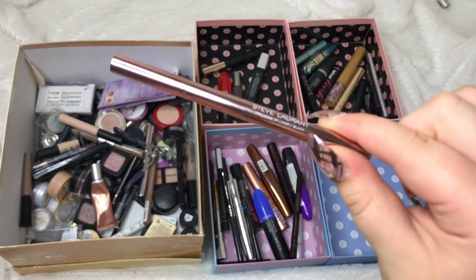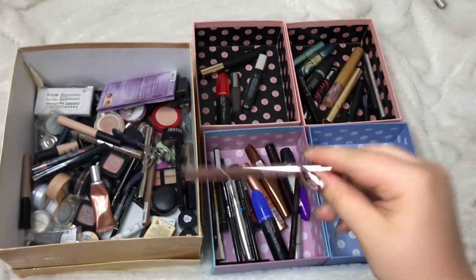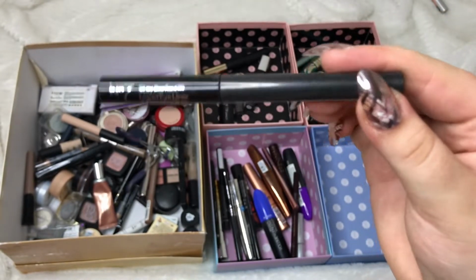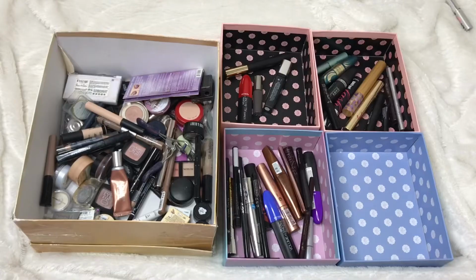I have the Steve Laurent Precision Tip liner, and I don't mind this, so I'm going to keep this for now. And then finally I have the No. 7 Stay Perfect liquid eyeliner, which is my only inkwell style liner, and I do quite like having an inkwell style liner just for when I do glitter and stuff, so I'm going to keep this. And now I'm going to move on to all of my more colourful eyeliners and pencil eyeliners as well.